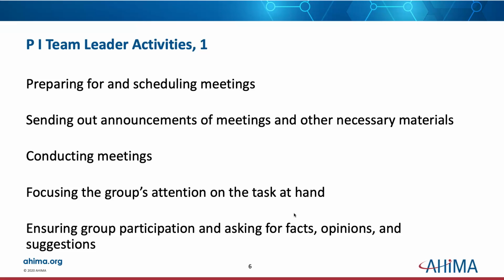Does anybody know if this is a regulatory agency issue? How is it affecting our patients? How is it affecting our providers? All these types of things. You want to get everybody that's at the table to be sharing and to participate.